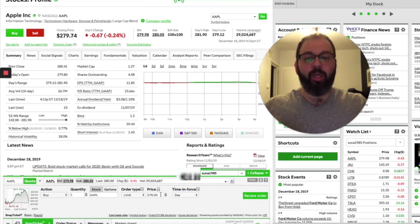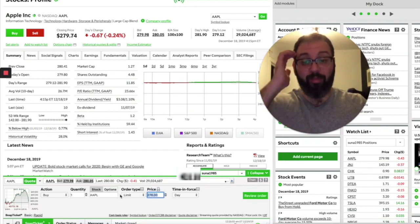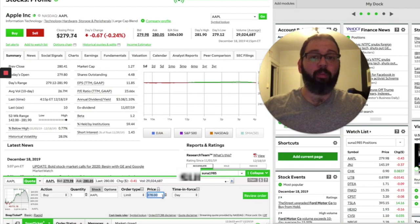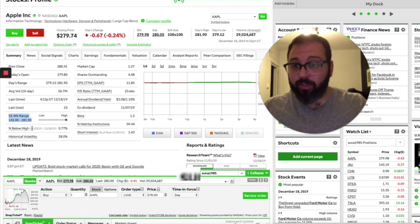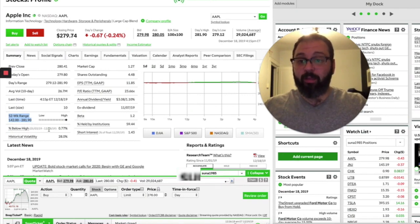Now let's say you don't want to buy the stock today. You want to buy Apple, but it's just too expensive at these prices. Here you can come over here and see the 52-week range. You can see that Apple was $142 almost a year ago, and then it's recently at its new high. Actually, it hit a new high today.